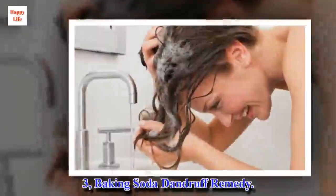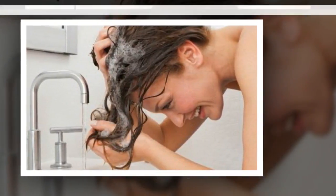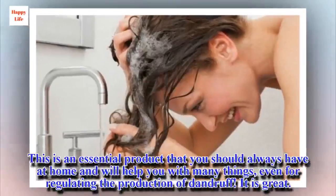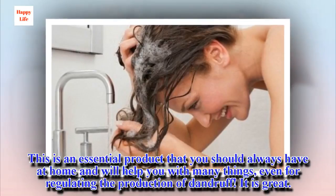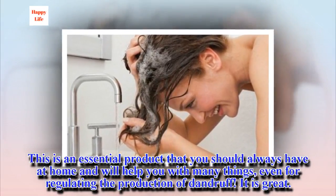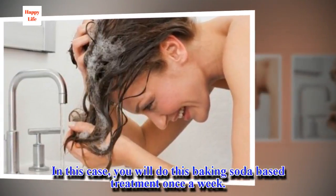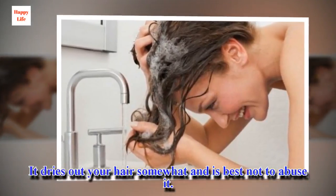3. Baking soda dandruff remedy. You already know about the many benefits of baking soda. This is an essential product that you should always have at home and will help you with many things, even for regulating the production of dandruff. It is great. In this case, you will do this baking soda-based treatment once a week. It dries out your hair somewhat and is best not to abuse it.